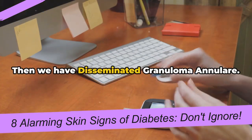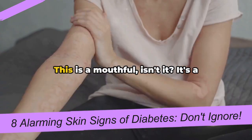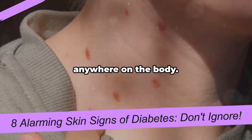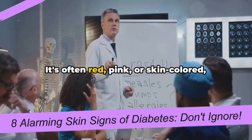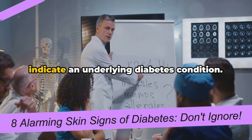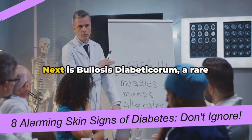Then we have disseminated granuloma annulare. This is a mouthful, isn't it? It's a ring or arc-shaped rash that can appear anywhere on the body. It's often red, pink, or skin-colored, and it's typically harmless, but it can indicate an underlying diabetes condition.